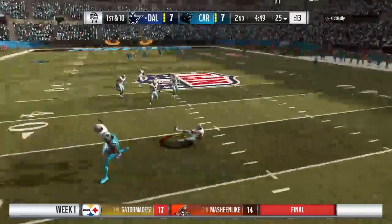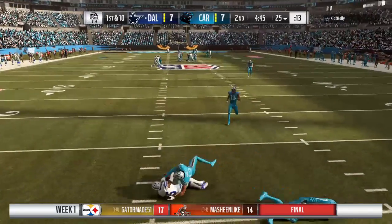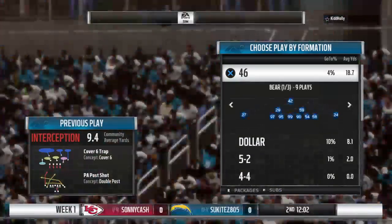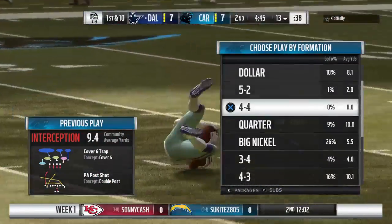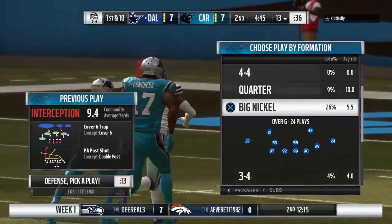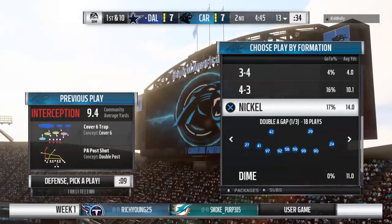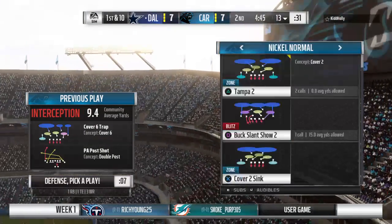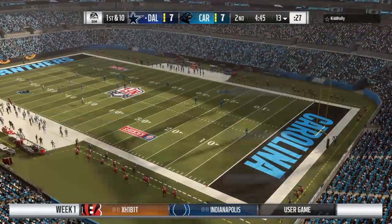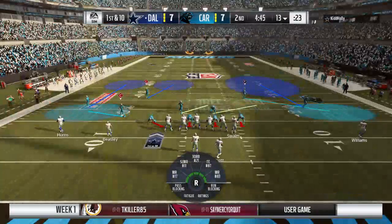And looking for Funchess, but it's intercepted. Picked off near the 34. So Prescott and the Cowboys now with a 1st and 10 at their own 13.